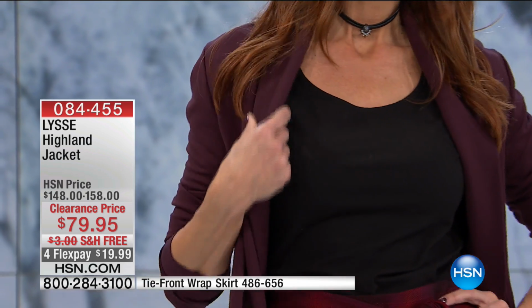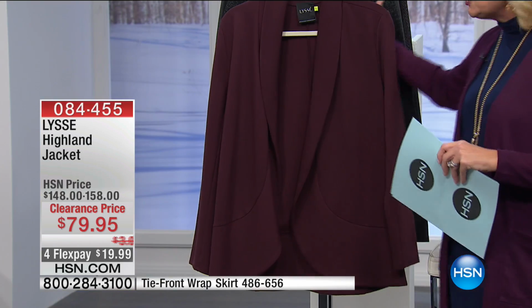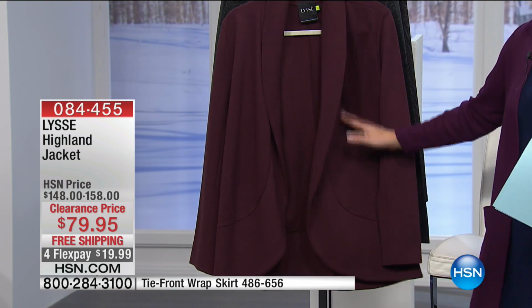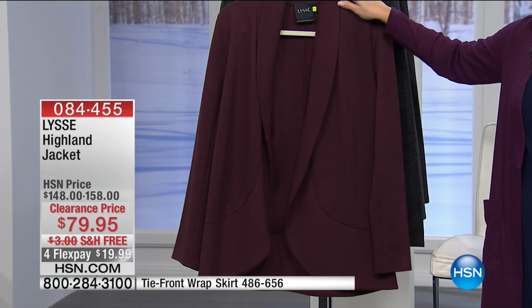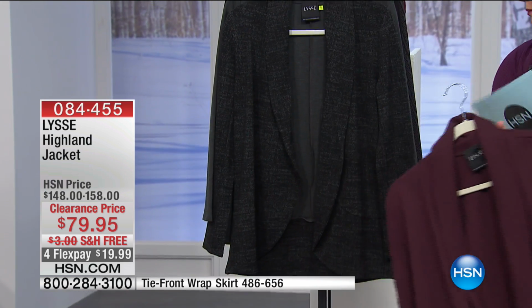So I'm gonna take you through some colors here. This is our classic Highland jacket. We originally offered it at $148, so we're over 45% off our original HSN price, but everything, the beautiful dressmaking, tailoring, and details, and pleating and stitching is just like couture to the max. So we have this in your classic wine color.